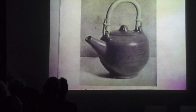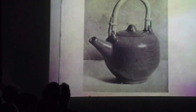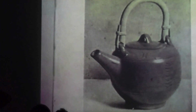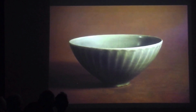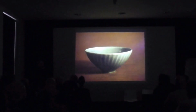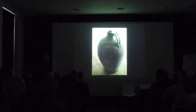But when I looked at the pots, like this teapot, which is an illustration from the book, I thought, well, I'm not that keen really. It doesn't seem to add up to a very dynamic object. Whereas the Oriental pot, this is a Chinese pot, did have that dynamism. Not all Bernard Leach's pots lack dynamism, but they somehow didn't grasp me.